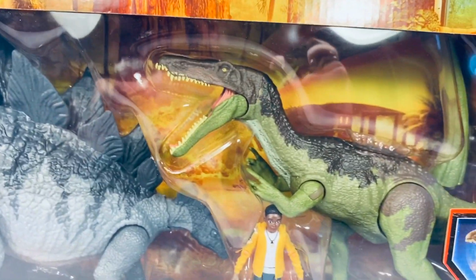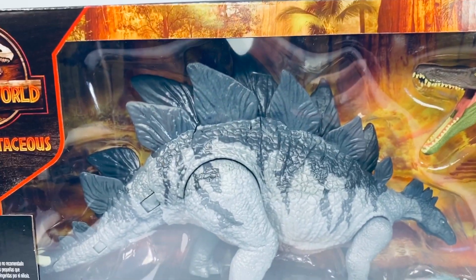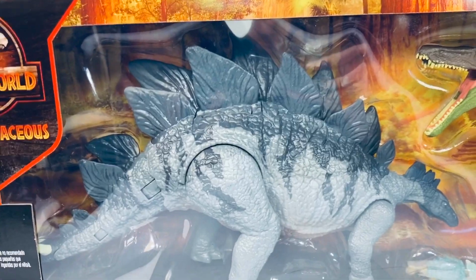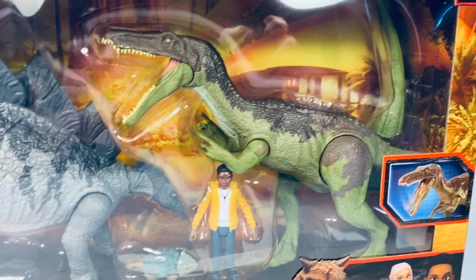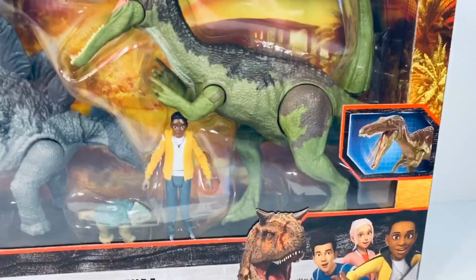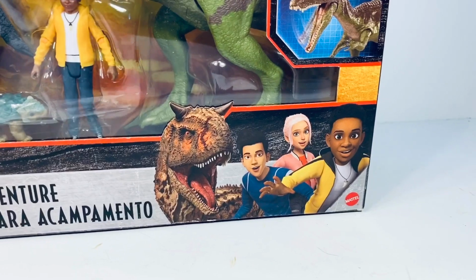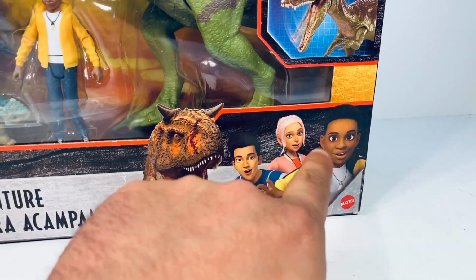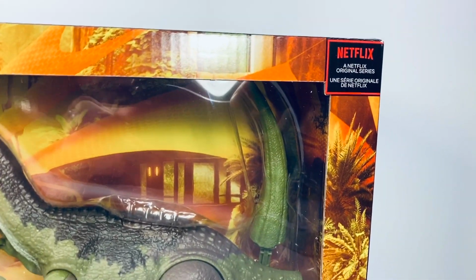And in the background right here, you got some nice artwork of the Camp Cretaceous that we've seen on like the Toro, the Carnotaurus, and Epic Roaring T-Rex set. I'm definitely going to be saving that insert for photography. It looks really, really nice. Can't wait to get that out. And in the bottom right-hand corner over here, I have a picture of Toro, the Carnotaurus, along with a couple of the other kids. And right there is Darius. I think that's the only human character that we know the name of right now. And up here, we have the Netflix logo.